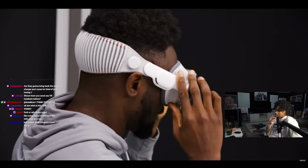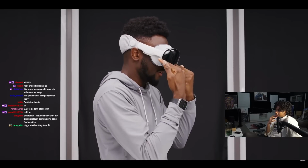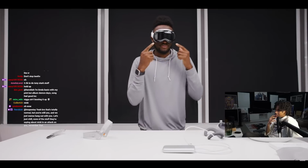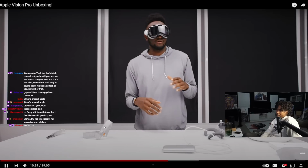What does that do? It tightens it up. Yeah, and the weight is now pulling it onto the front of your face. All the weight is on the front, and it kind of lands on your cheeks and on your forehead. Yeah, I don't know about that, bro. Y'all gonna take this off in 5 years. This is how it looks in all the commercials.